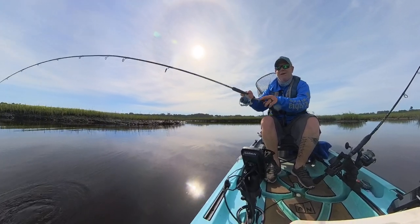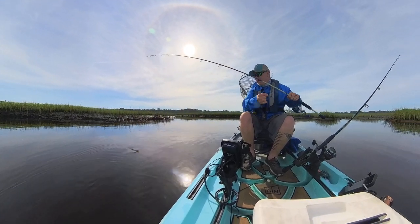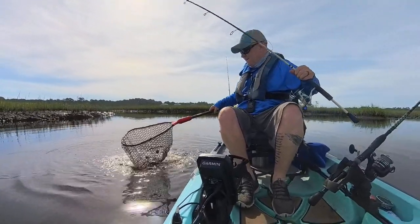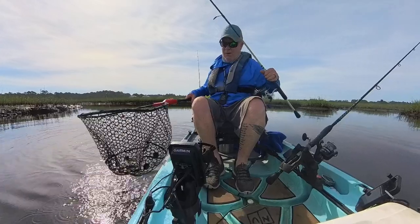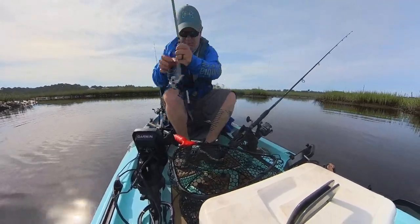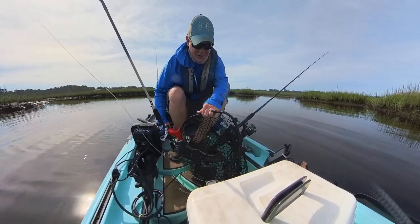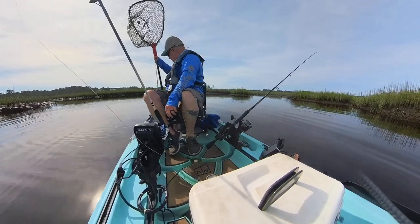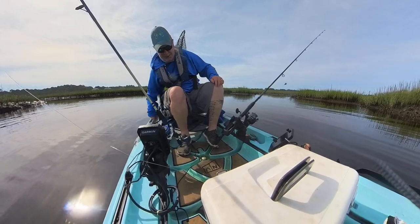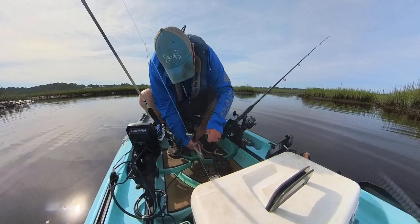What do we got? Oh, another little baby flounder. That'd be all right. Nothing wrong with catching these guys. All right, come here, buddy. Now, don't be going all crazy like all your other brothers do. So stay calm. Let's get you out of here. Take some pictures of you, show you off to the camera, and you get to go home, man. Man, he choked that thing too. Whew. Hopefully I can get this out of there.